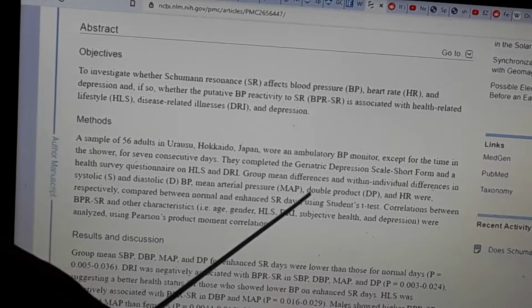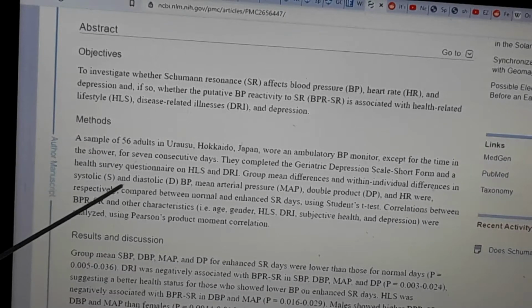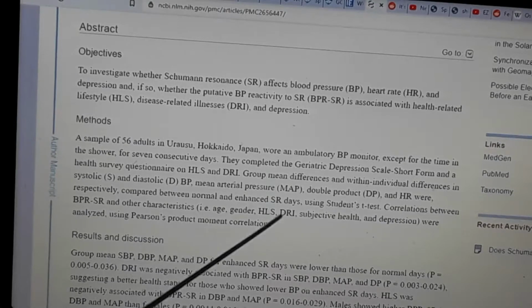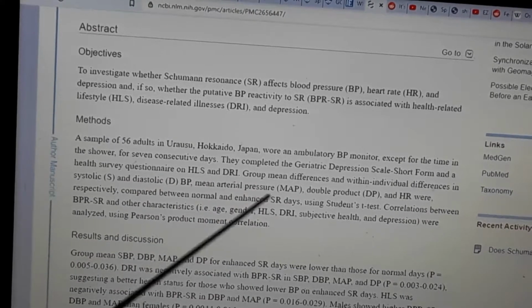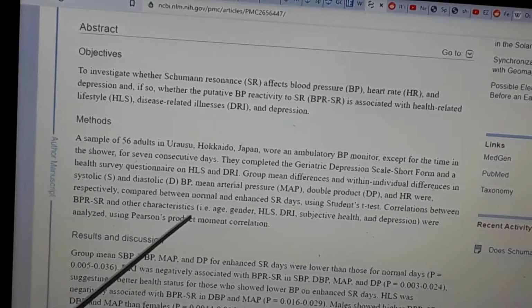Group mean differences and within-individual differences in systolic, S, and diastolic, D, BP, mean arterial pressure, MAP, double product, DP, and HR were respectively compared between normal and enhanced SR days using Student's t-test. Oh my God, these acronyms are killing me. The alphabet soup is killing me here. Correlations between BPR/HR-SR and other characteristics, i.e. age, gender, HLS, DRI, subjective health, and depression, were analyzed using Pearson's product moment correlation.